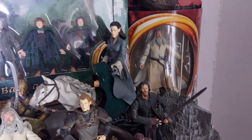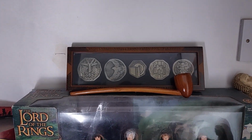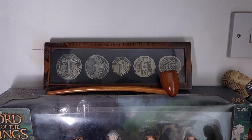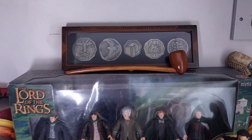Sit there, which I think looks really nice. I really love this. It was from Noble Collection, and it's the dwarf coins. It's in a beautiful set, and I just love it. I think it looks beautiful with the Gandalf pipe in front there.